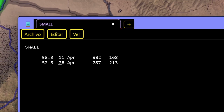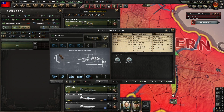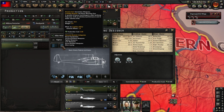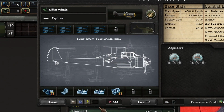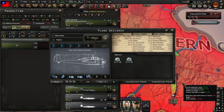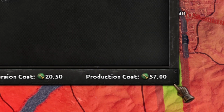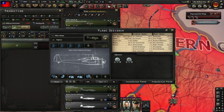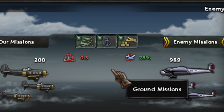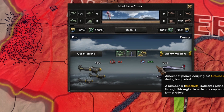And now let's test the two new models that I want to show you. I want to test this crazy prototype. I call it Killer Whale, and it's a standard heavy fighter with turrets, so it's kind of a crazy design, but let's see how it goes. It's a bit more expensive, 57.0, so it's almost double the small fighters. So here we are, we have the 200 and they start fighting. Let's see the results in a while.